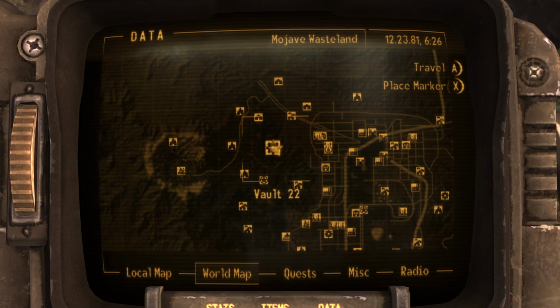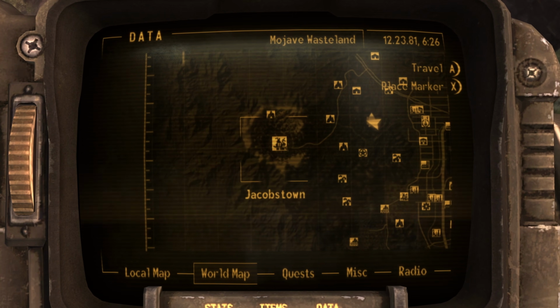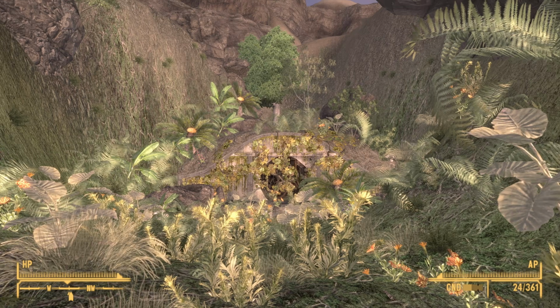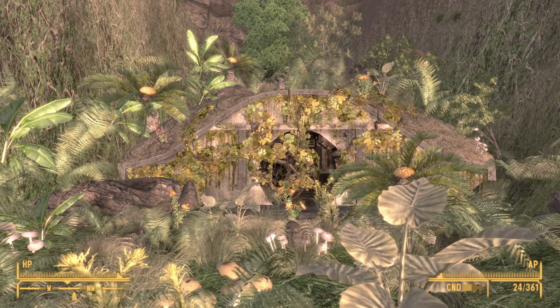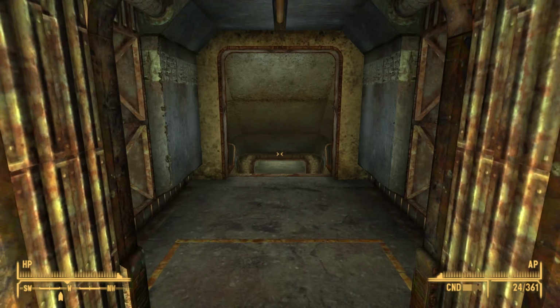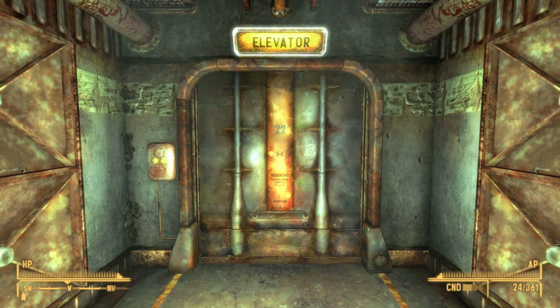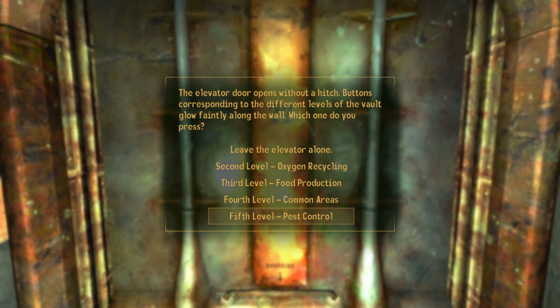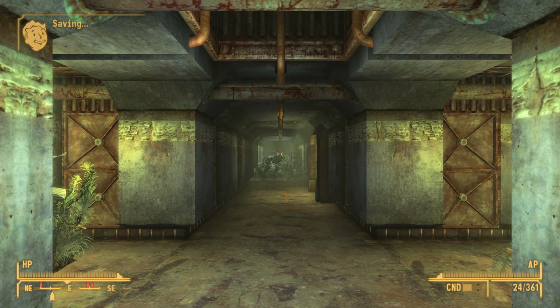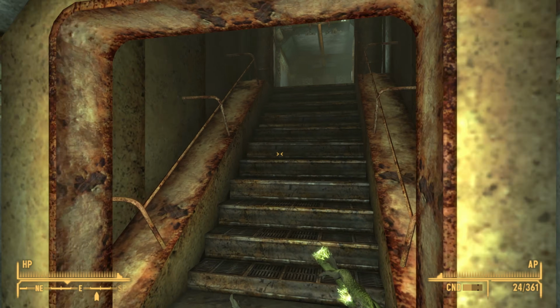We will find the giant mantis eggs in Vault 22. It is directly east of Jacobstown. Once you make it to the entrance, just go ahead and go inside the vault. Once inside, just go west, so go straight. What we want to do is use the elevator to go down to the 5th level. From here, just go forward and take this first left. And then go up the stairs.